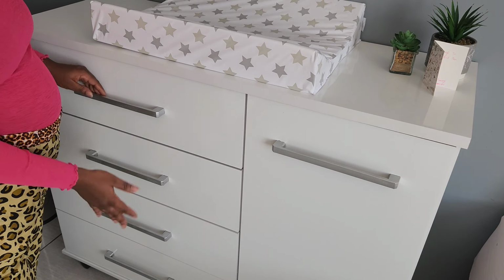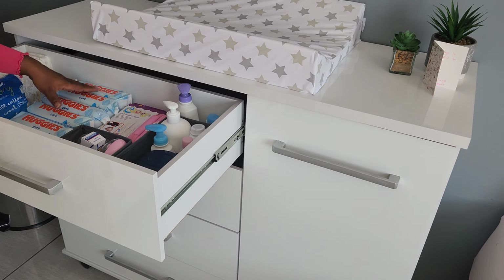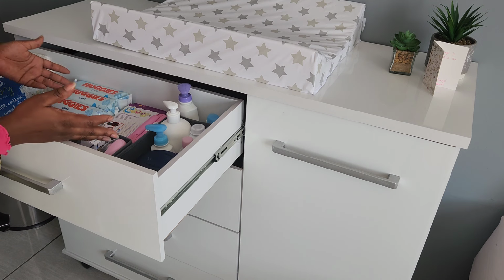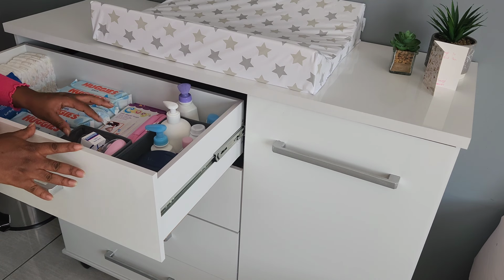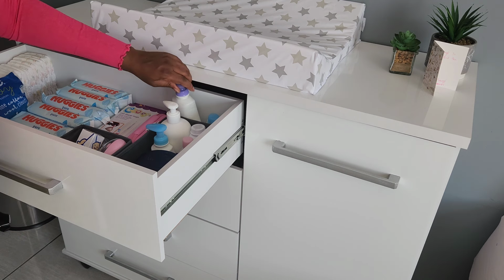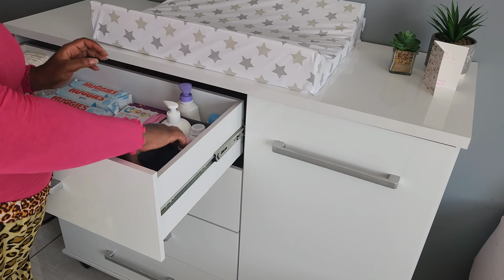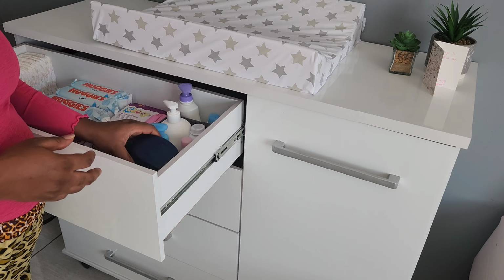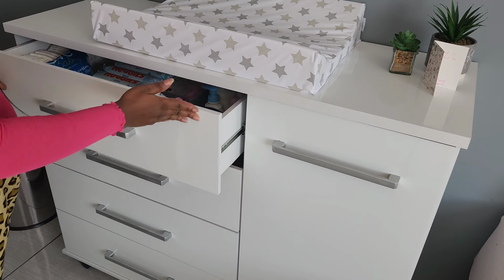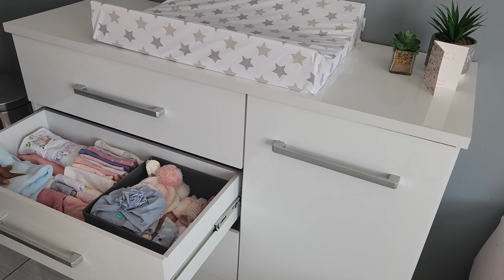Okay, so the four drawers here, this is the first one. This one contains diapers, wipes, basically things I know I'm going to be reaching for on a daily basis. Baby's grooming stuff, shower gel, things like that. Just everyday stuff, Vaseline, things like that. That's the first drawer. In the second one, I have baby's clothes.